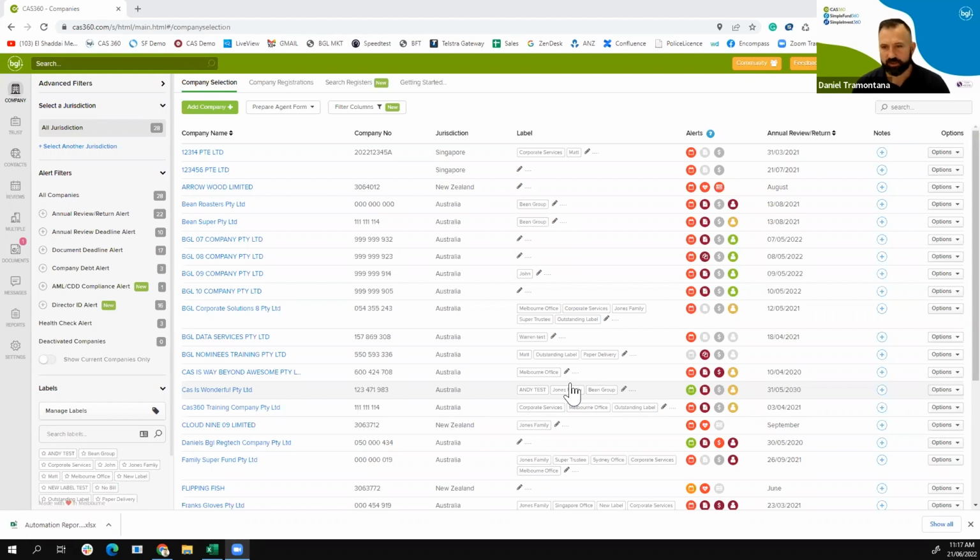Just in a bit of a nutshell, one of the things I love about CAS 360 and its design is the way that it has changed the system of managing your corporate compliance from something where you'd have to go to ASIC to pick information up, or use multiple systems to manage the data and the workflow, to now CAS 360 really having changed that on its head, insofar as we now go to ASIC and automatically pick up data and information and push it through to you. Ultimately, what we're trying to do is not only make the user experience from the CAS 360 perspective an easy one, but also the experience and the service that you deliver to your clients a really positive and strong one too.